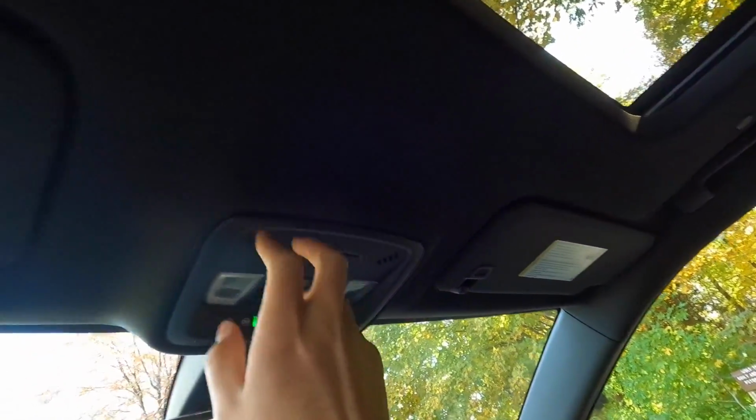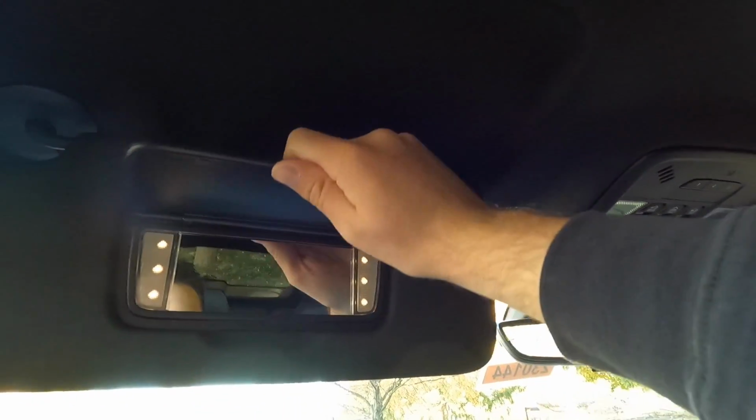Universal garage door opener. Here are your vanity mirrors with 2 vanity lights. Let's see if this will slide. I bet you it does. It's an American car. Yep, that will slide backwards. We'll close that. And that side does the same exact thing. You get a great spot.